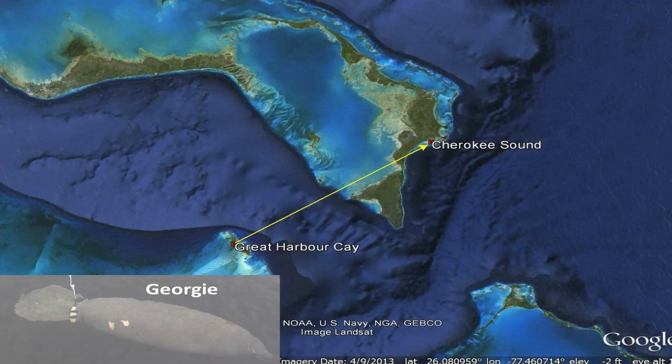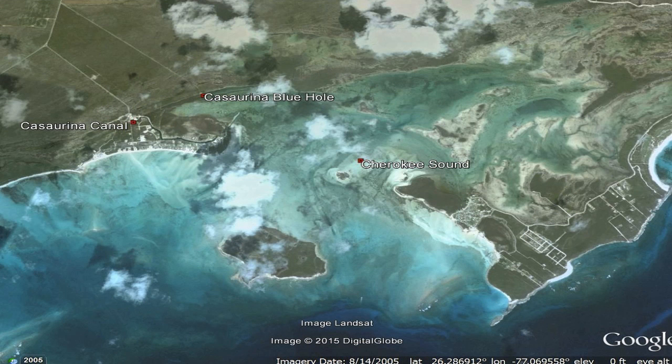This was actually the first deep water crossing ever recorded by a manatee. And Georgie is still utilizing this area as we speak. But what is really cool is she's actually been observed drinking fresh water from the Sirenia Canal and this blue hole over here. She spends a lot of time over there. And this is the first and only recording of a manatee in the Bahamas drinking from a natural freshwater source. So this is pretty remarkable.